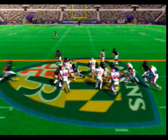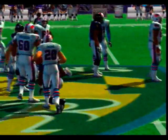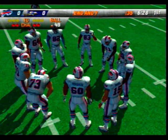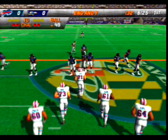Hand it off to the back. Kendall is there on the stop at the 49. He was looking for a place to run, but all those places were filled up with guys waiting to tackle him. Ball on their own 49.